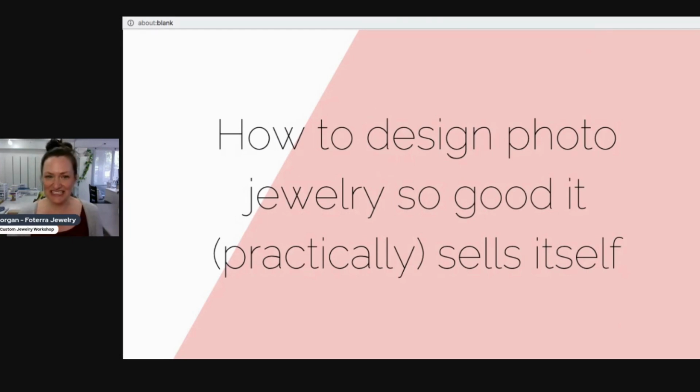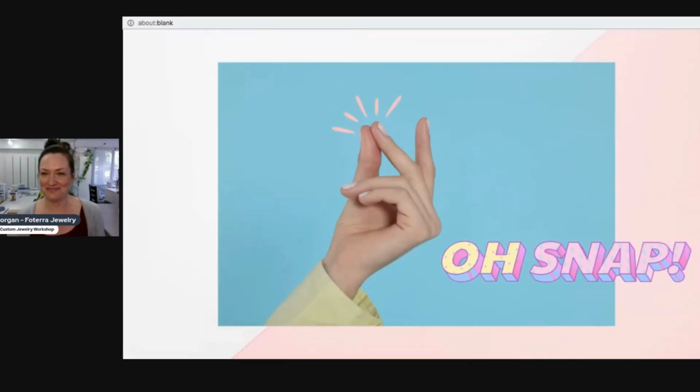So, how to design photo jewelry so good it practically sells itself. Looking at our photo jewelry options, again, you might think that designing a winning piece is as easy as grabbing any photo from your portfolio and putting it into one of our designs and snap, you have a great piece. However, there's a bit more to it than that. You're not a designer, you're a photographer, but design skills are learnable and it's easier than you might think.